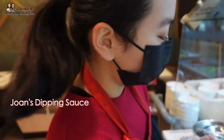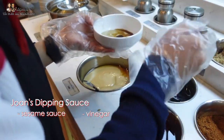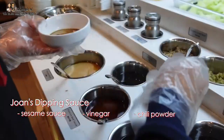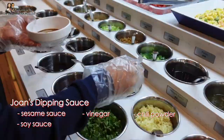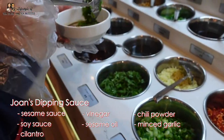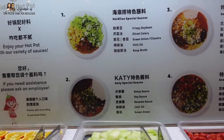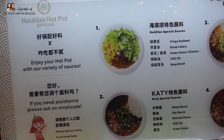So we have to get our dipping sauce. I like to do the sesame sauce, a little bit of vinegar, chili powder, a little bit of soy sauce, sesame oil, minced garlic, and cilantro. Ta-da! And if you don't know what to do, they have recipes up here for you.